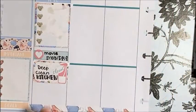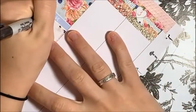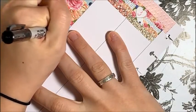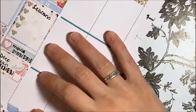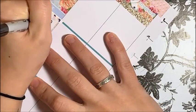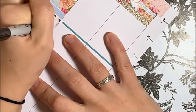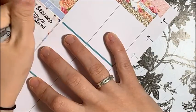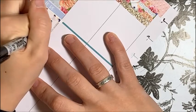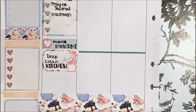And then for Monday, we just need to do our lessons. We do not have any errands that we need to run. We don't have any appointments for this week. So we just need to do our lessons, and we need to make sure we do our prayer journal. I'm going to put maintain because I know I'm going to have to do some cleaning on Monday. And I'll leave the other two blank for whatever does come up, because I know I'm probably going to have a couple of things come up.